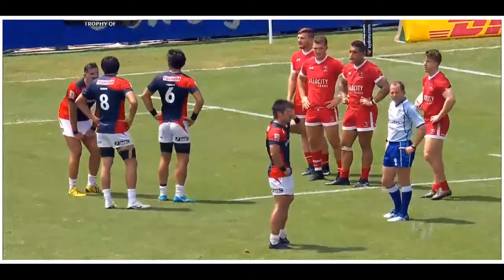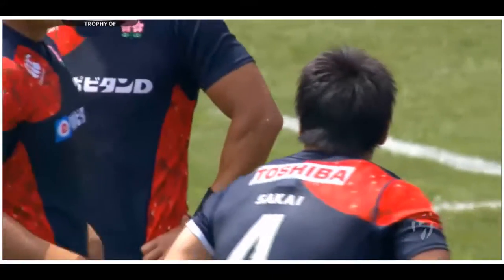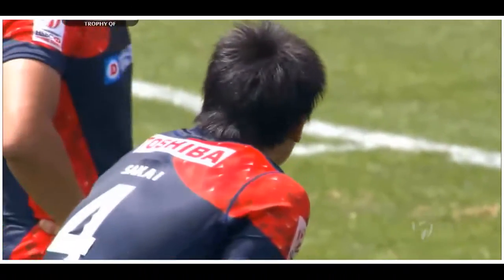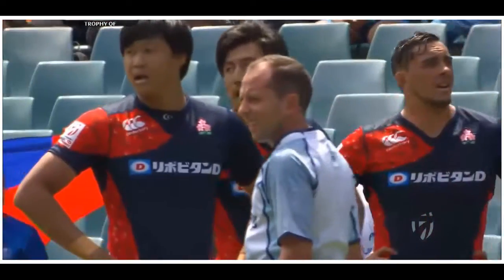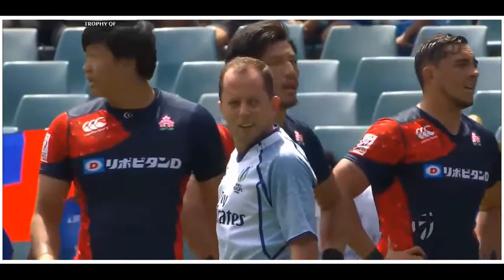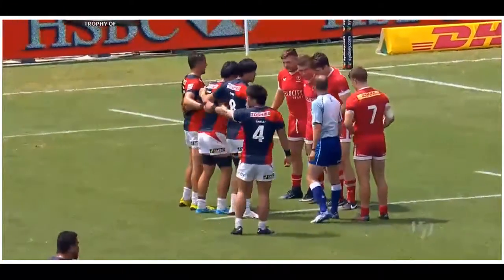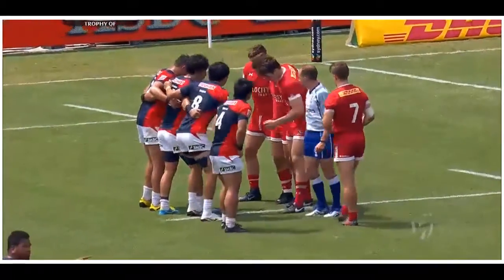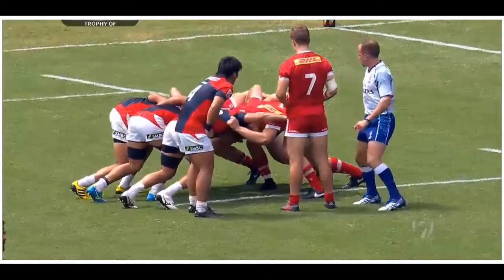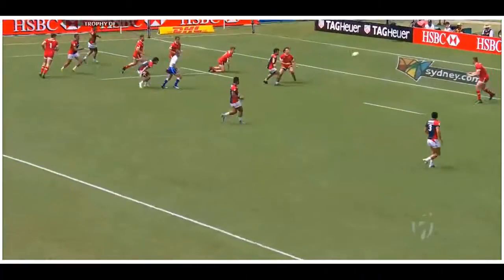55 seconds left. There's no way the Canadians can get 3 scores within that time. So happy for this young group. Sakai comes in, lends this experience. Damien Cronin has a big smile on his face. How about this, Kaltanana? Kate, our stats lady, has given me a little number here that says it's been 10 years since Japan held Canada to 0 in a game of sevens. 2006 in Singapore the last time.